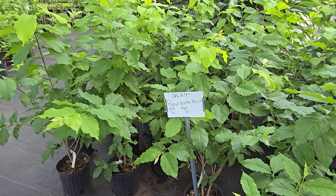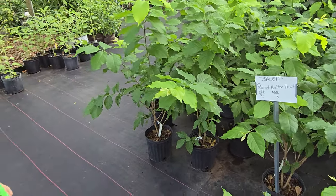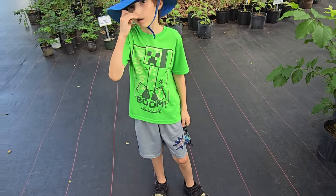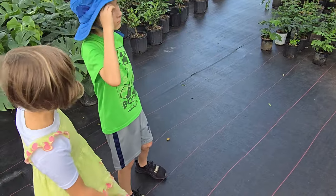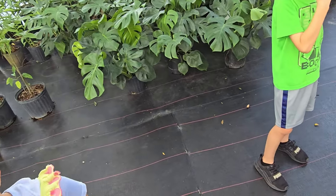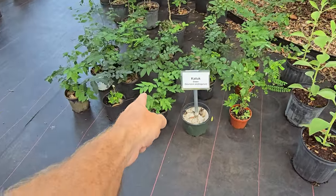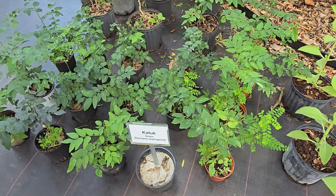Yeah. We'll have to ask Pete if that would work in our climate, because I don't know if it would or not. What's your climate? Where we live, we are a little bit cooler in the winter than he is here. Just a little bit. So it might still work. You never know. There's katuk here. This is edible. Katuk? Yeah. It tastes kind of like your kanaf.